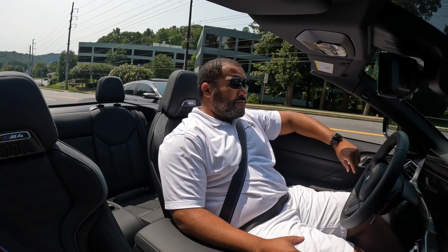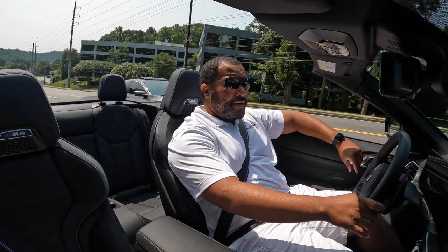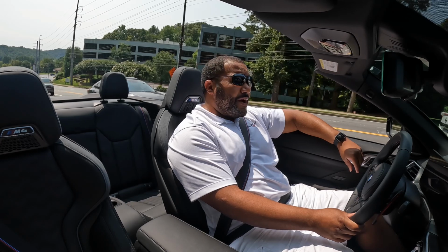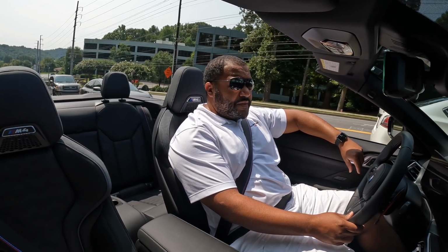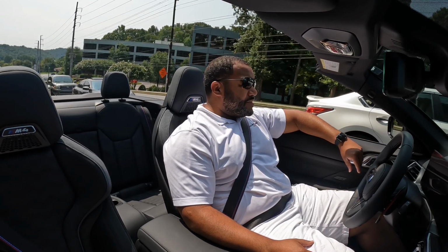It really is. This car really doesn't feel all that heavy either. I'm sure, of course, with it being a convertible, it's probably close to 3,700 pounds, but it doesn't feel like it's overweight.